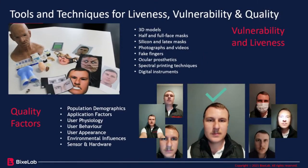So what you're looking at here now is just some different examples of some of the types of things that we have within the laboratory. There's some artifacts up the top there, so you can see different types of masks, full face, half face, and it stretches across all different types of modalities as well. We also have fake fingers from various materials, ocular prosthetics that we've used for testing iris systems, multispectral printers, so printing things in near infrared for systems that work in that way, and digital instruments for displaying different types of artifacts like screens, iPads, different types of screens.